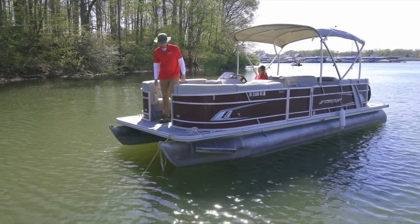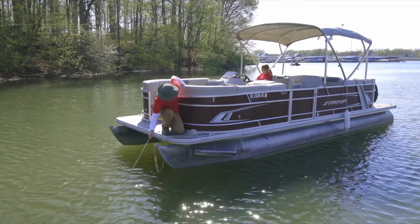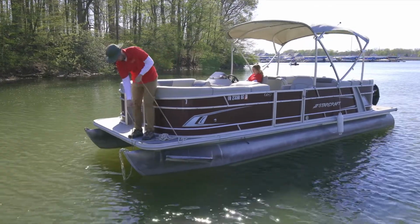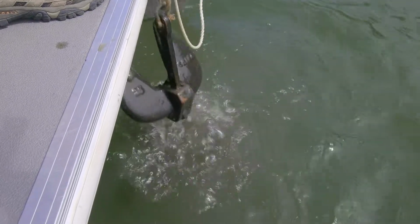Here's how to pull up the anchor. With the anchor line still cleated, grab the line and pull. You should be able to pull in the line slowly until the boat is over the anchor and the line is pointing straight down. Wash off the mud and stow it under the front corner seat.